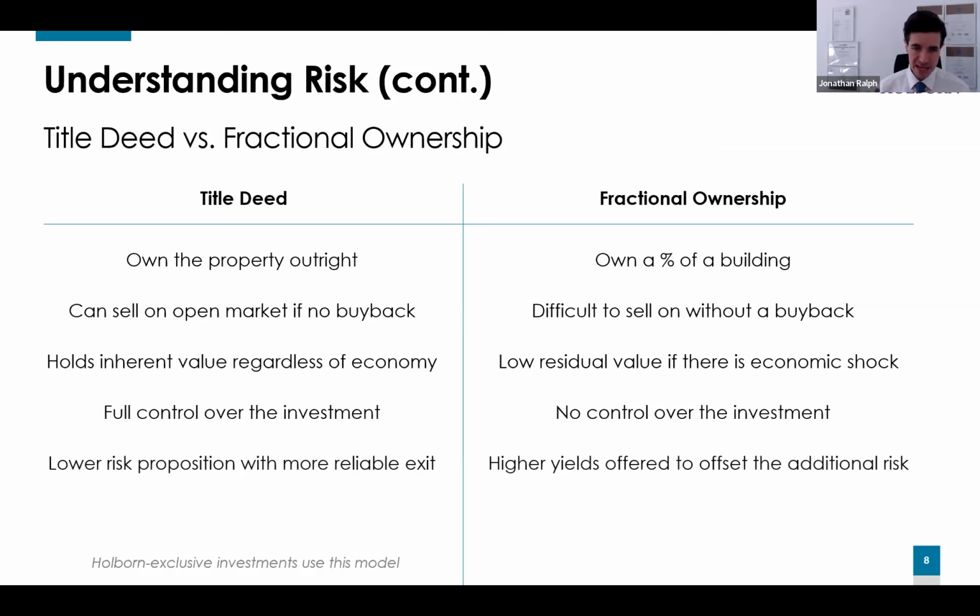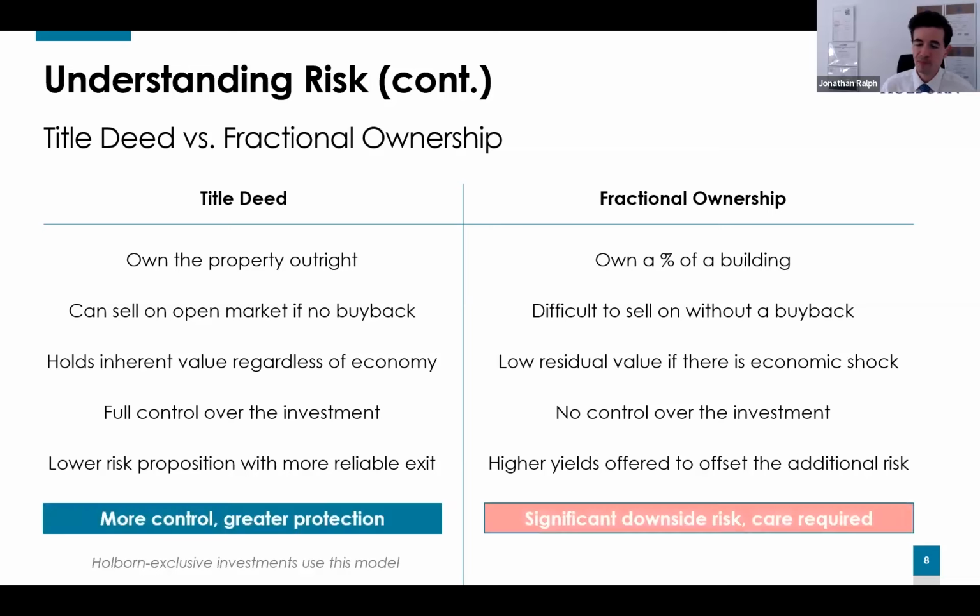Up to now, this is all sort of stacking up in favor of the title deed ownership model. However, because title deed ownership gives you greater security, the yields on offer may be a little bit lower. So in order to attract investors into a fractional ownership model, fractional ownership models tend to offer higher or more interesting financial cases from a yield perspective, offering you the potential for higher returns, which some investors will value over security. So to summarize, a title deed offers you greater protection, more control over your investment, whereas a fractional ownership model has greater downside risk, but it may have the possibility for higher returns if you find the right one.